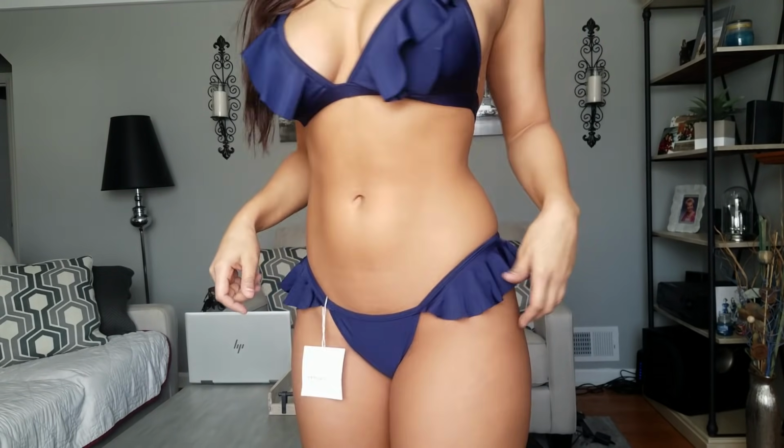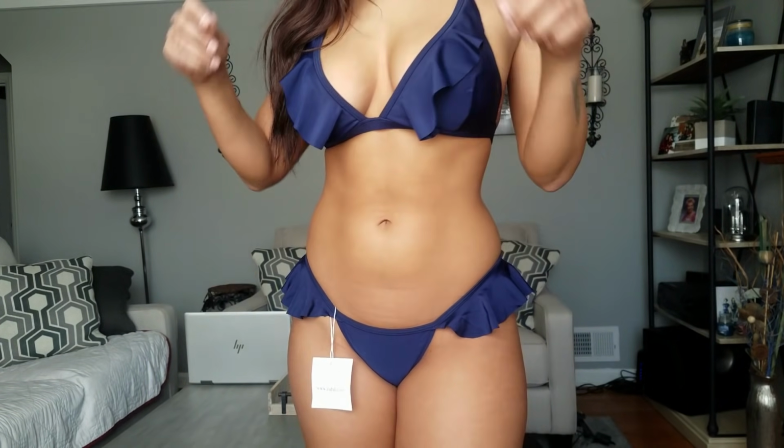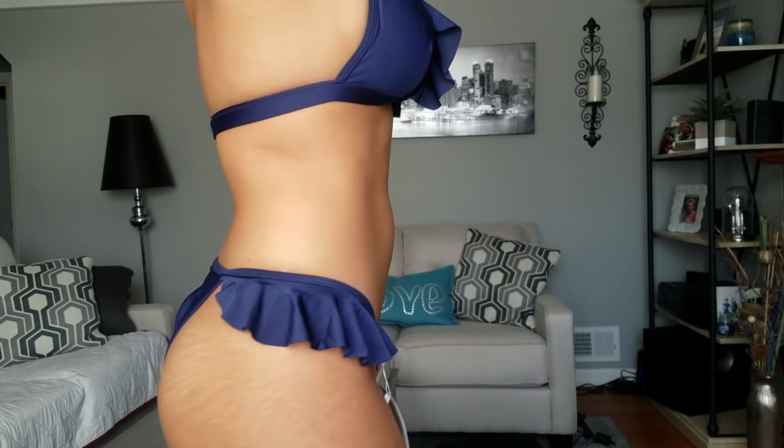At first, I was kind of iffy about the ruffles on the side, but now that I tried them on again, I'm okay with it. I do like these a lot. And obviously everything does come with the Zaful tag, so it's pretty cool because it's not like rebranded stuff. This is Zaful stuff. And what's super cool is all of these items are, I believe, under $20, which I liked the best because I actually asked you guys on my Instagram.